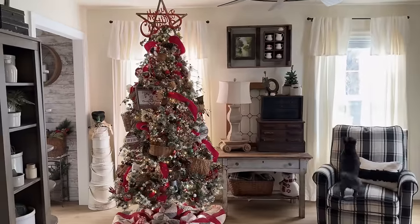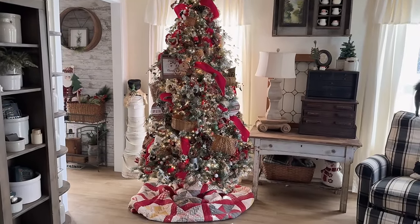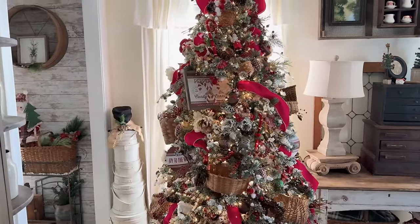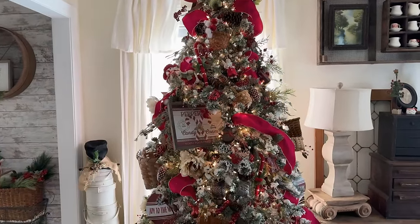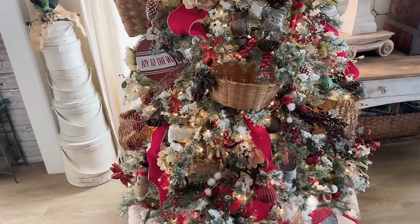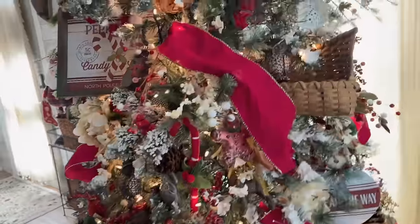I tried something a little different this year with my tree. As I said, I love baskets. So I tried putting some inside here this year. They're not wired on or anything. I just gave them a push. So hopefully they stay.